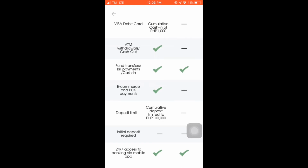Fund transfers, bill payments, or cash in are available both in UpSave and Fast accounts, while e-commerce and POS payments or deposit limit is only available in Fast Account, which is with a cumulative deposit limited to 100,000 pesos. So no initial deposit is required, and both of them have access to 24/7 online banking.